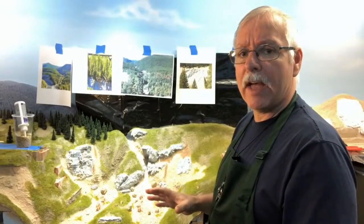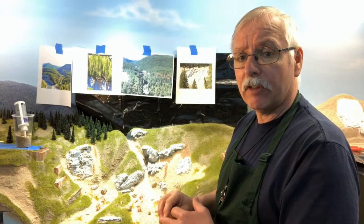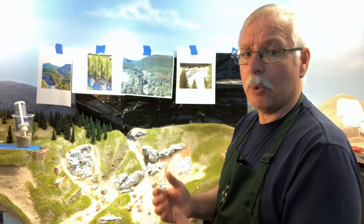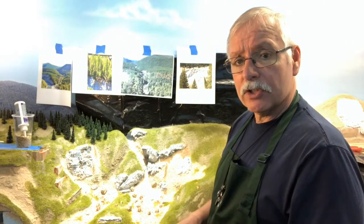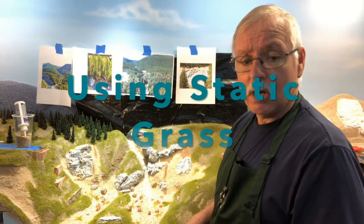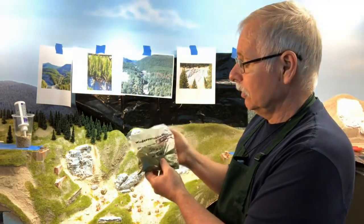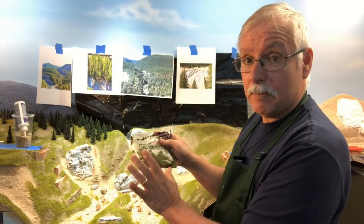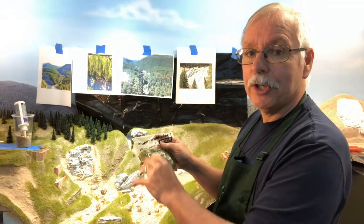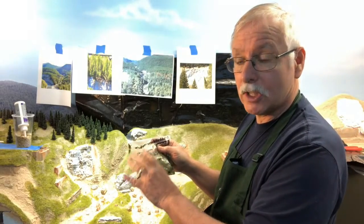Okay, so once you have your base coat down, which is your paint, your gravel, and your fine flocking, you're going to start building your scenery up from that point. I like using static grass. Static grass comes in a couple different sizes. We have 2.5 millimeter, which is very small. And remember, I'm doing N scale, so I don't want the grass to overpower the figures, the buildings, or the cars and engines themselves.